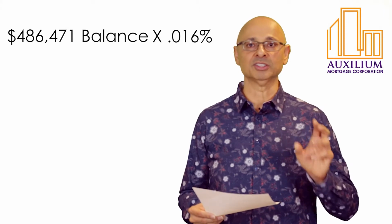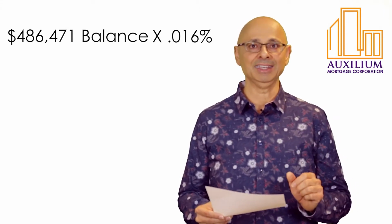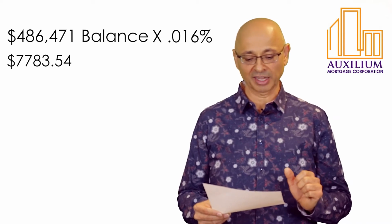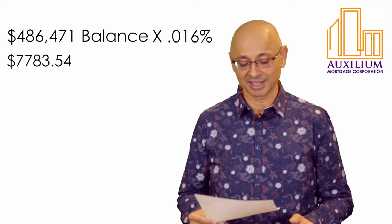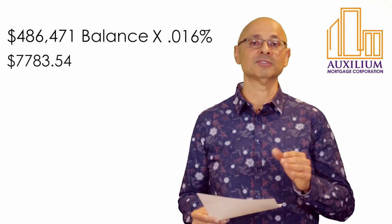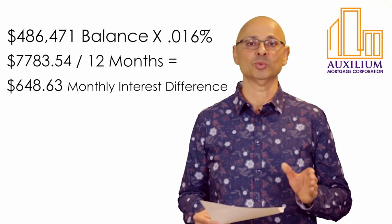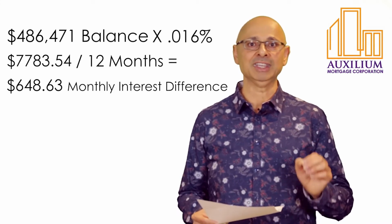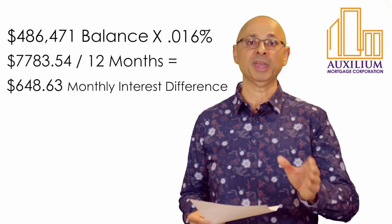Now, the next step of this calculation is we're going to take our balance, our 486,471, and we're going to times that by 0.016. That'll give us 7680 annually as a penalty difference. Oh, sorry, 7783. See, even I get this math wrong sometimes. 7783.54, and we're going to divide that over 12 months, which gives us 648.63 monthly. That is the monthly interest difference that the lender says, hey, we're losing by you paying us out early.